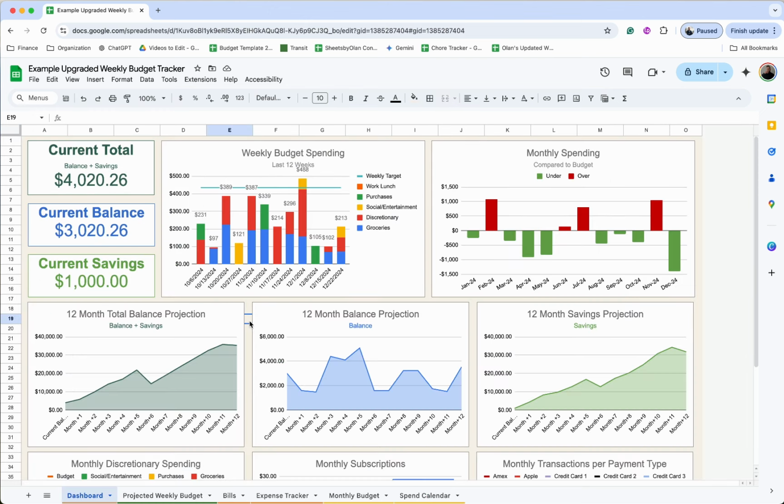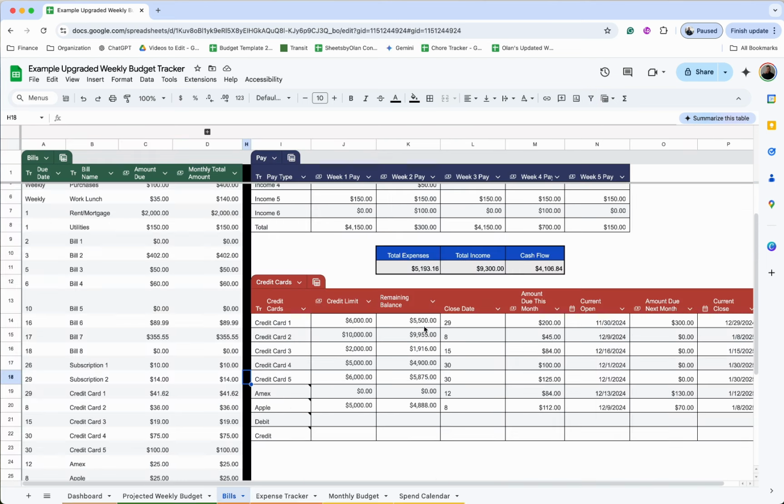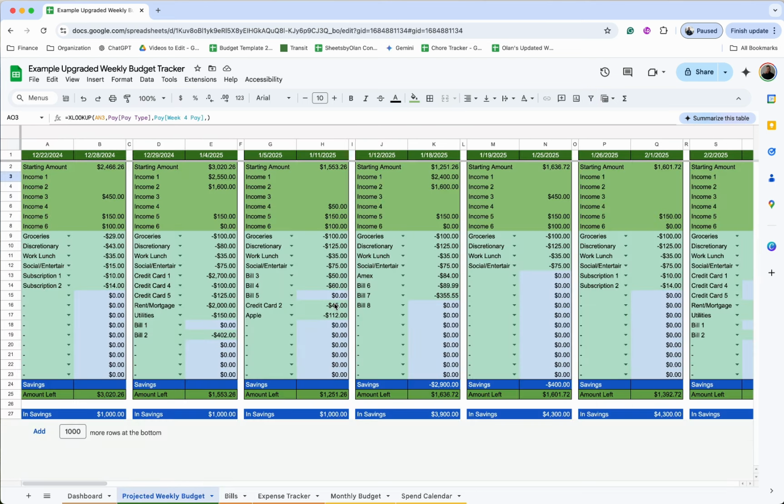I know it looks a little bit complicated, but honestly, it's super easy to use once you get used to it. And really all you're doing at the end of the day is logging the transactions that you had and updating the amount of credit card usage that you had. And that's really it. And after that, it will automatically add and subtract everything that you need to do from each budget. And you're able to easily reach your goals because you know exactly where your money is going and what projection you have to get to where you want to go.